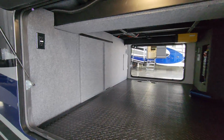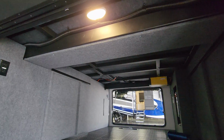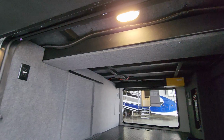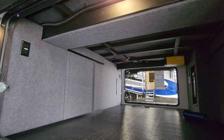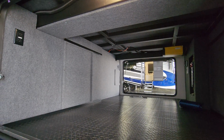You're also going to have electric outlet here. There's motion lights in here as well. You're also seeing a lot of extra steel chassis framework up here. Definitely check out the frame construction. This is a heavy-duty chassis setup here.